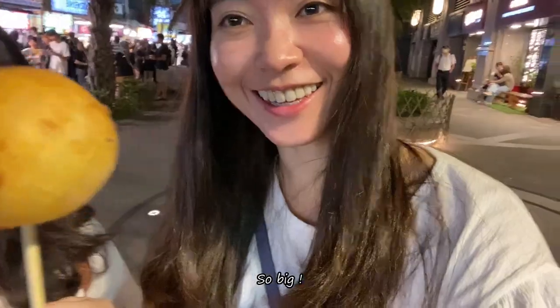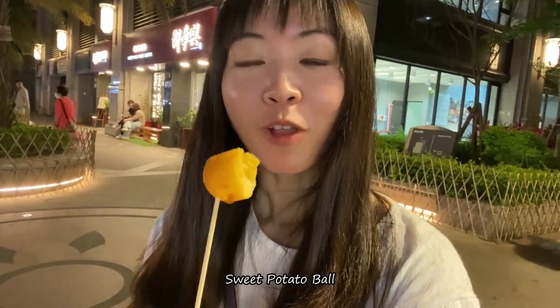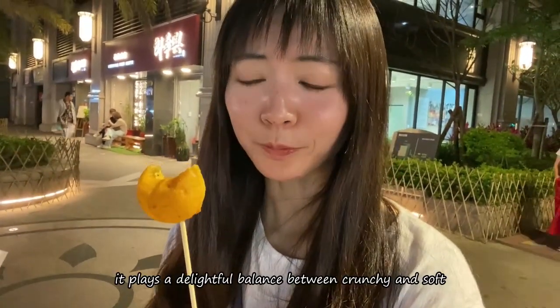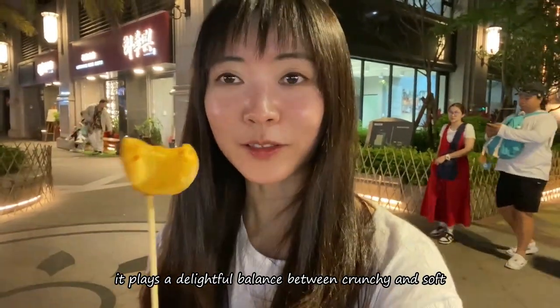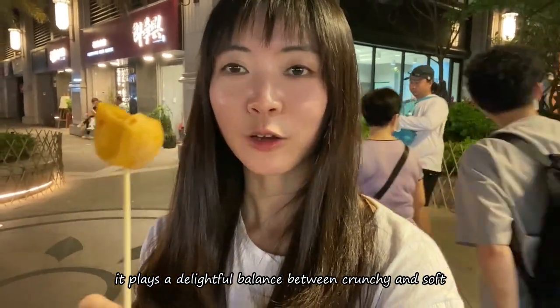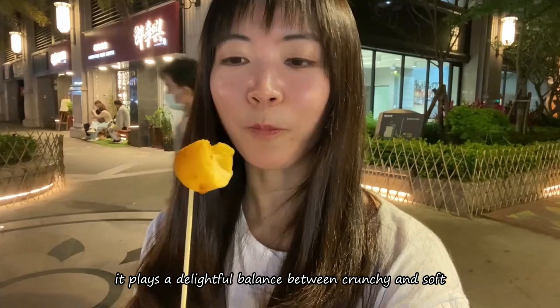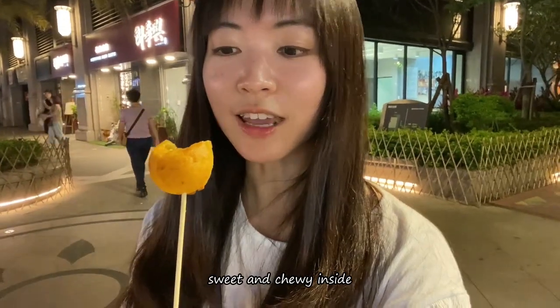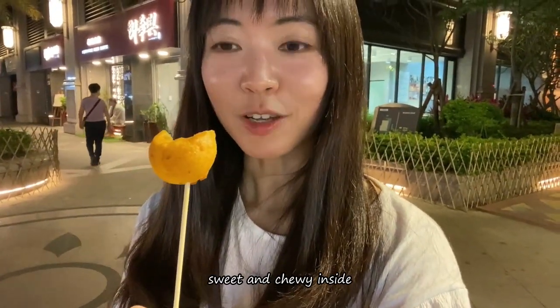So big! Sweet potato bowl. So tasty. It plays very delightful between crunchy and soft. Yeah, it's a very thin crust outside and very sweet and chewy inside.